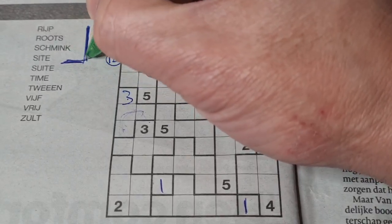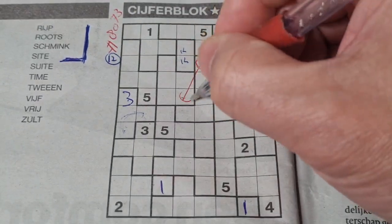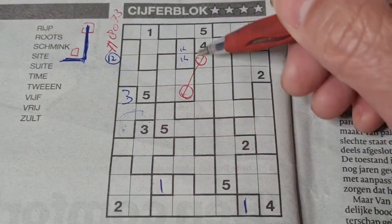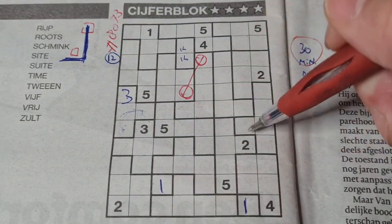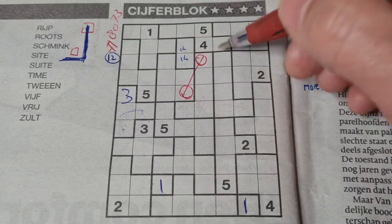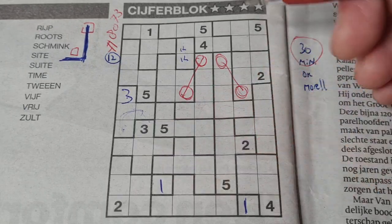Remember that this box has the same number as that box. So this box has the same number as that box. The L shape, mirrored. Do we have more L shapes in this puzzle here? We have another L shape here. So this box has the same number as that box. More L shapes? No, only 2 of them.